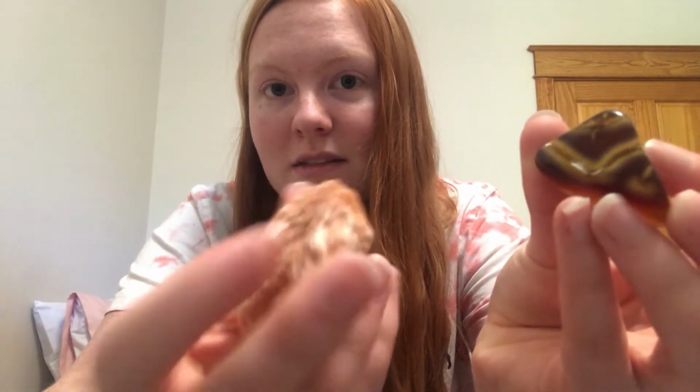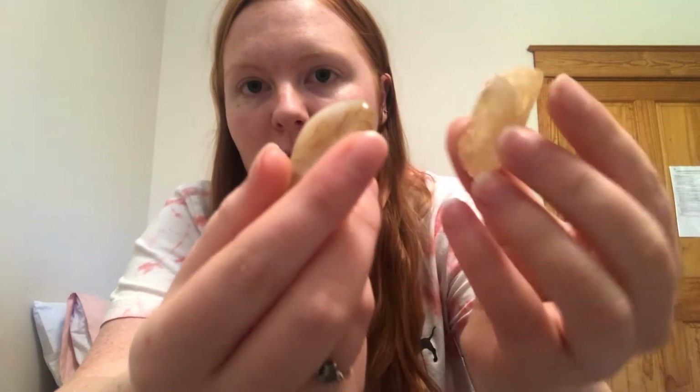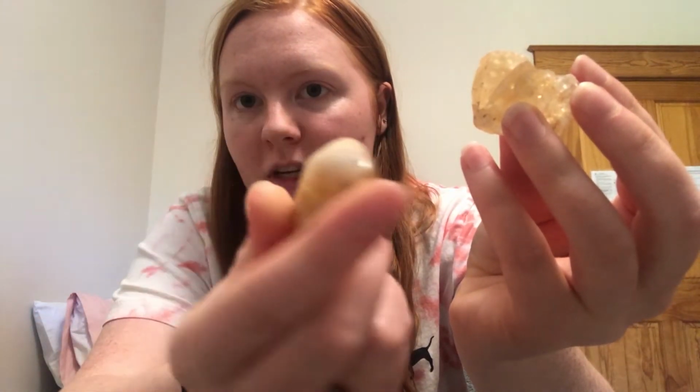That's just the best that I could do under the circumstances of IDing these by myself. Next up, I have 2 citrines. One of them is smooth and tumbled, and the other one is a rough stone. This one has more oranginess to it, and this one's more clear yellow.